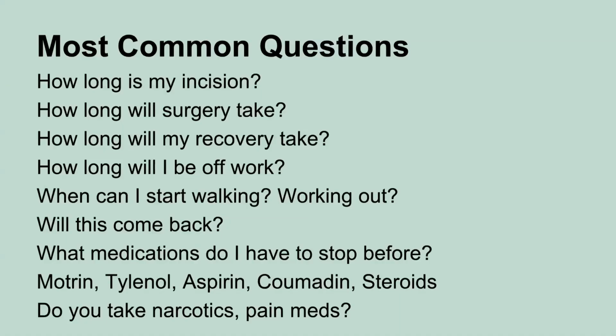Should you stop Motrin, Tylenol, aspirin, Coumadin, which is a blood thinner, any steroids? And then the last question we need to be aware of is, do you already take any narcotics or pain medication? So narcotics are used for a lot of other conditions. They can be used for different types of arthritises, knee pain, back pain, and chronic pain issues. And if you're already on a narcotic, you may respond differently to the medications after surgery.